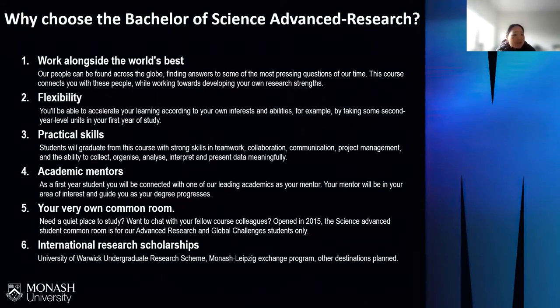You'll also graduate with some really strong skills in teamwork, working with your peers, collaboration, communication, project management, and the ability to collect, organise, analyse, interpret and present data. All of that occurs in the units that you study, but also in the core units of this course, the research project units. We provide you ample opportunity for research within this course, and I'll talk a little bit more about that later on.